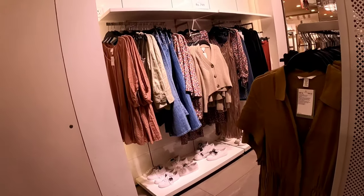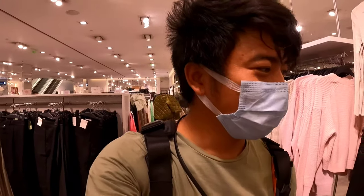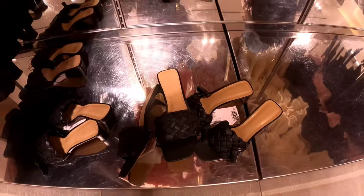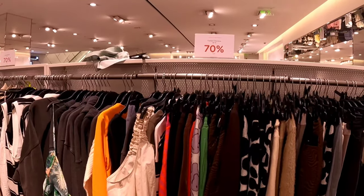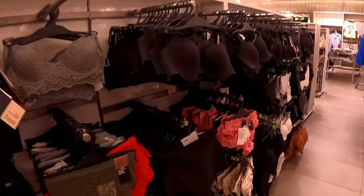I don't know about girls' dresses, guys. I'm sorry, I'll call them whatever I want. Tops. Yeah, I'm pretty sure about this. This one is a top. Girls, do you want this one? 2,000 rupees. And these are the accessories. Necklace, earrings. And guys, look at this, 70% off for these things. Whoa. And guys, what do you call these things?